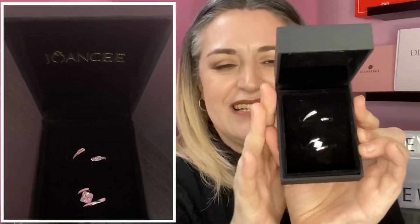So it came with that on there. I cut that off ready for the video. That is the first set of rings that I have chosen. I wanted to order this very small because I didn't want it as a normal ring. I wanted this as a midi ring, and let's take it out of the box and I'll show you what I mean. And that is what the ring looks like on, and that's what I mean by midi ring.